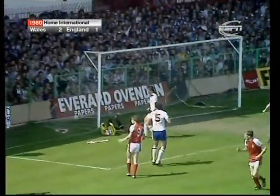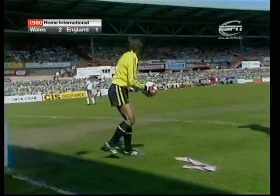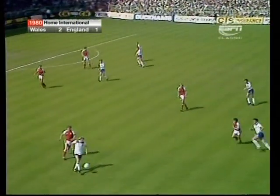And finally the shot was by Nicholas. And Ray Clements couldn't have had a very clear view of that, but got his body behind it. And it was his body that stopped it initially.